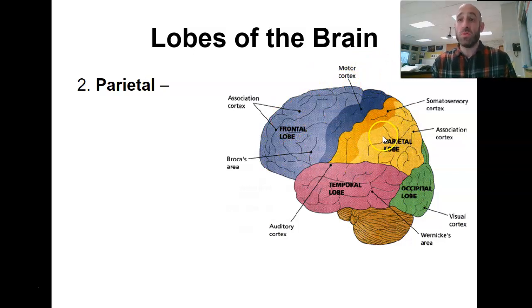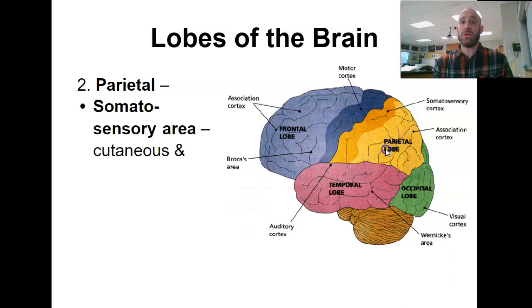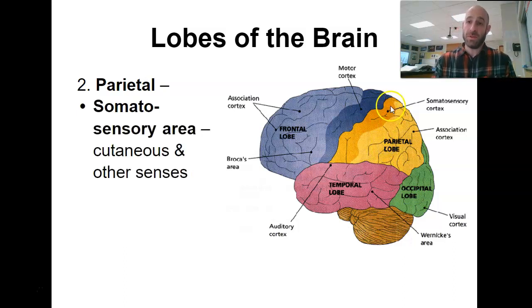And the parietal lobe is really interesting. There's still a lot of confusion as to exactly everything that this part of the brain does, but it does a lot. So let's go into it a little bit. The first thing I want to point out to you is that there's a band of tissue, of cerebrum, that is right next to, just posterior to the motor cortex, and that is called the somatosensory area. So this is the somatosensory cortex.